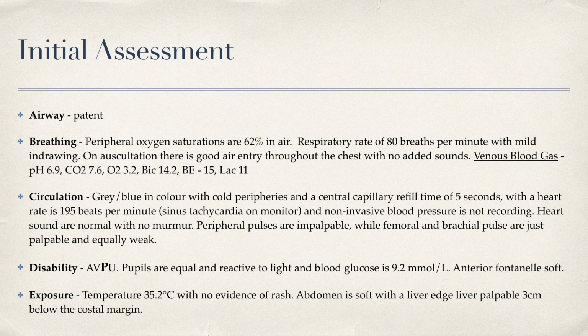So what I want to do is provide you with a structured approach of how you should manage a baby presenting just like this. But before I do, I want to go through a little bit of the background about why babies present like this, what are the major causes.